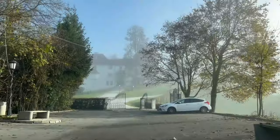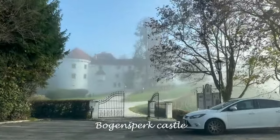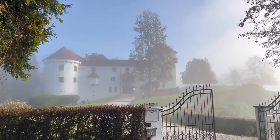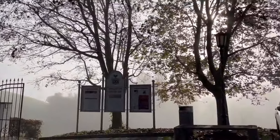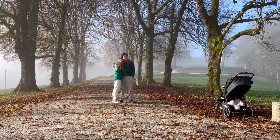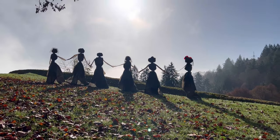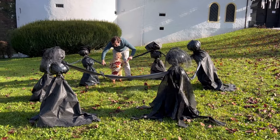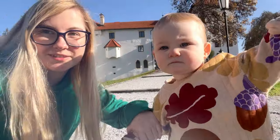For Halloween we went to one of the famous castles in Slovenia, Bogensperk Castle. We were lucky with the weather. The fog made the castle grounds look even more mystical, and we had fun exploring the gardens and charming alleys filled with pumpkins and spooky decorations. The whole experience was so enjoyable that we decided to make morning trips to castles a tradition every Halloween.